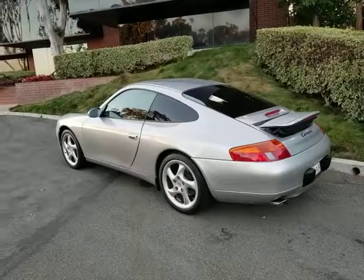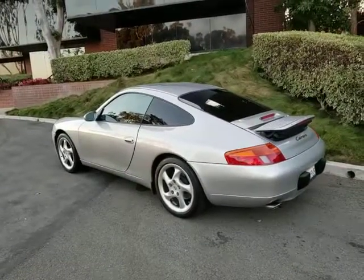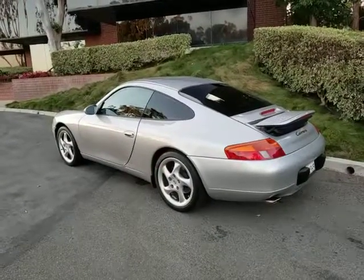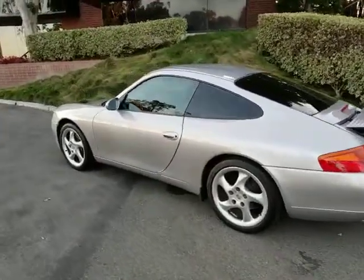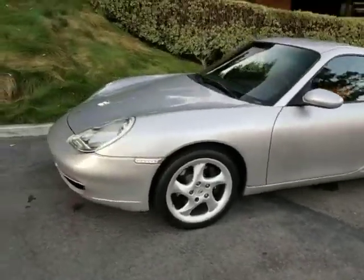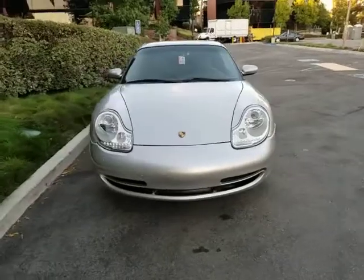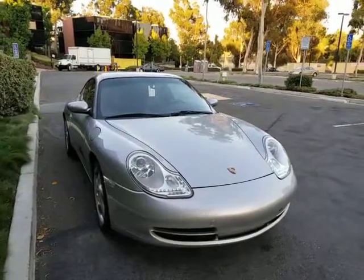The car at 44,000 miles had a factory installed Porsche engine, brand new engine, basically under warranty, I believe, from Porsche, Sonnen Porsche. So the engine currently has about 50,000 miles. And not to mention it had a brand new clutch.